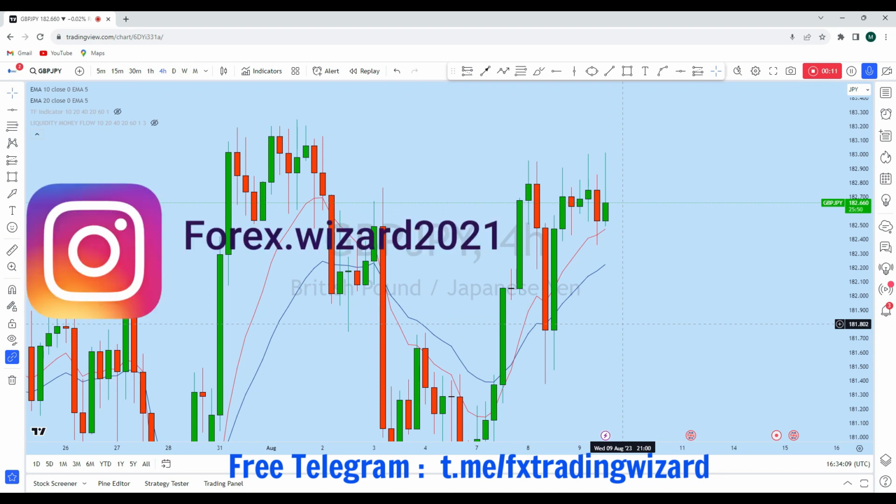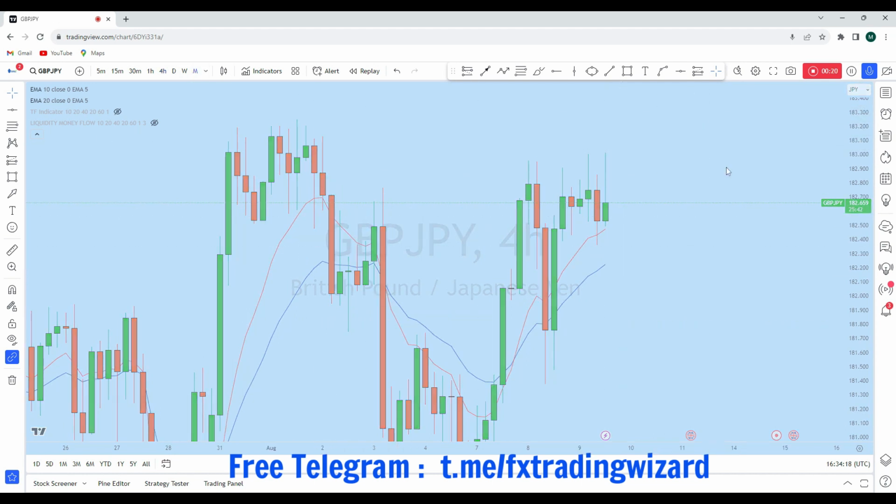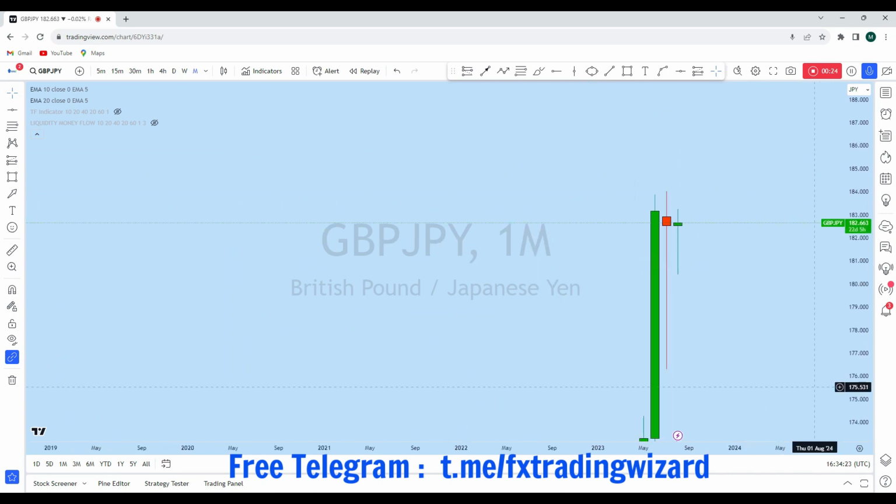From the lower time frame, we can see that GBPJPY is currently showing a significant trading opportunity. Before we discuss how we can trade, first let's look at the bigger picture, looking at the monthly time frame to see the overall picture in the market.